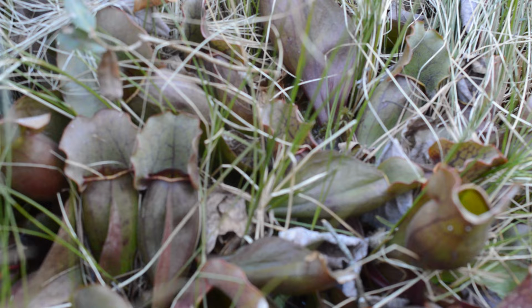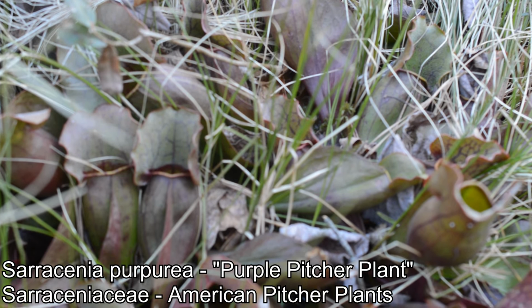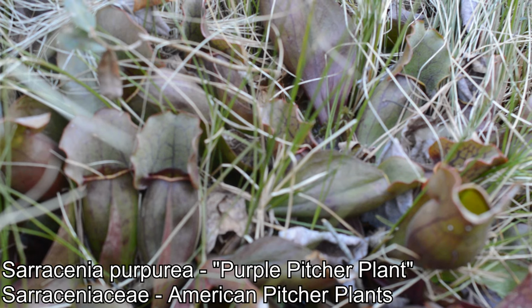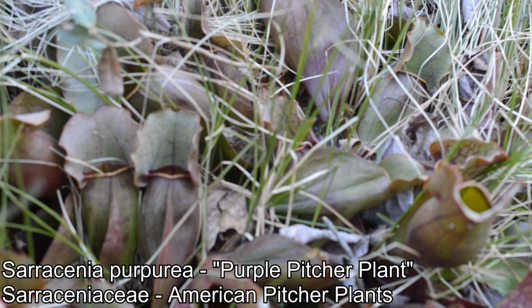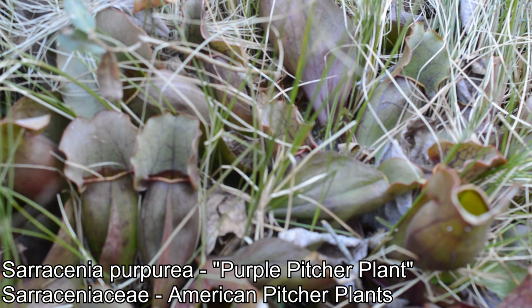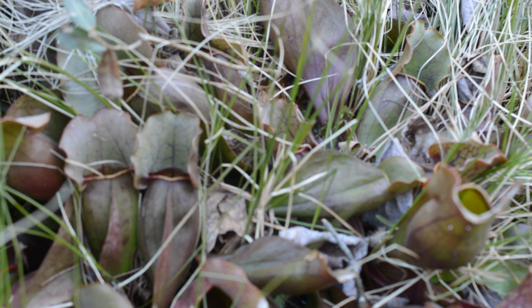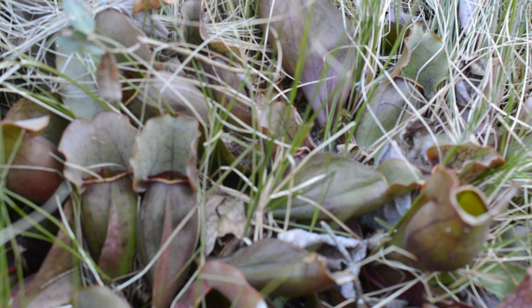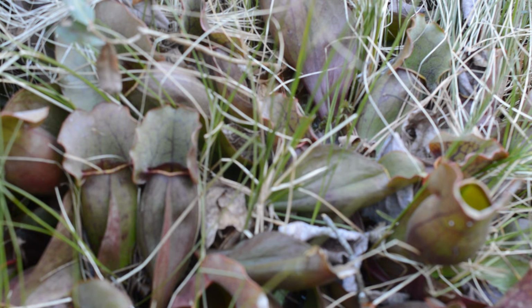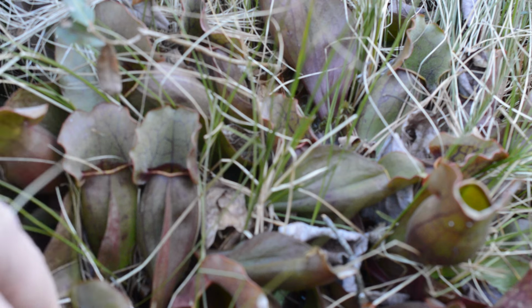Got Sarracenia purpurea here, pitcher plant. These are evergreen plants, though they tend to go into dormancy. I grow these. These are looking a lot better than the ones I've got right now. Of course, all this pitcher is just a modified trap to ensnare insects, and typically you'll notice very few of them will have insects in them. They're not terribly efficient at doing what they do. Of course, some of these pitchers here are absolutely massive.